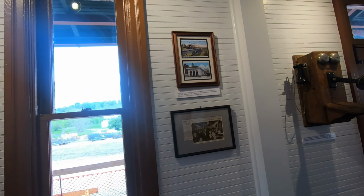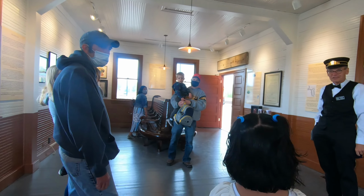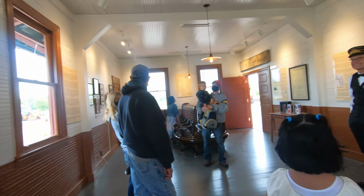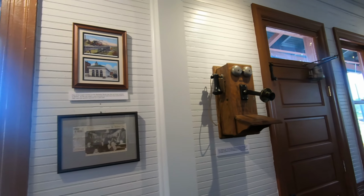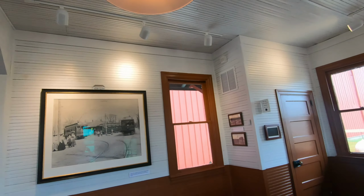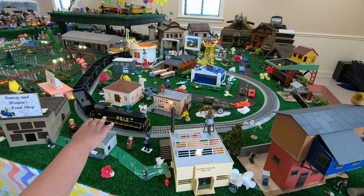Do you know what that is? What is that? Good for you. A lot of people your age don't know what that is. What's a funny looking face on the wall? Okay, everybody, let's go this way and we'll hop back on the trolley.